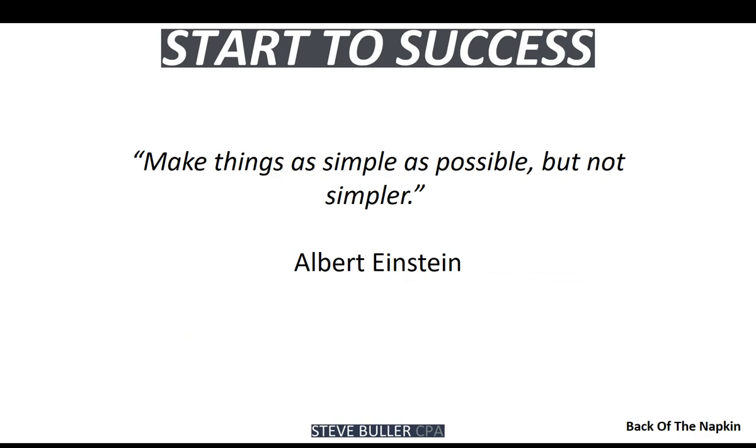Here is a very fitting quote for what we're trying to do here. Make things as simple as possible, but not simpler. Actually, I think that's a paraphrase of something else Mr. Einstein said. But the idea is the important part. We want this back of the napkin drawing to represent the whole of what we're doing with our knowledge business. But let's not pretend this is the only strategy, planning, or hard work we'll need to put into our business. That would be too simple.